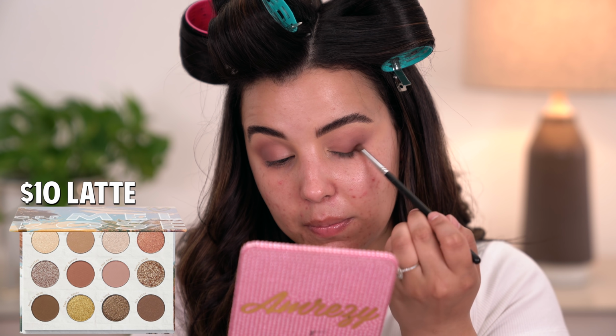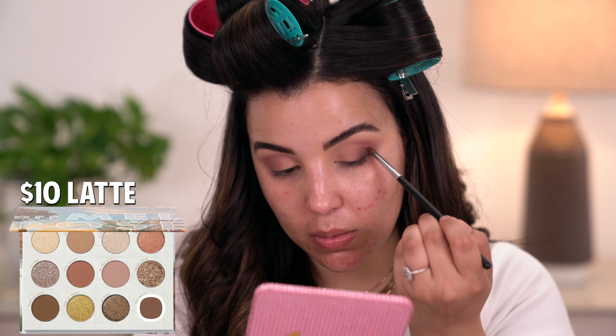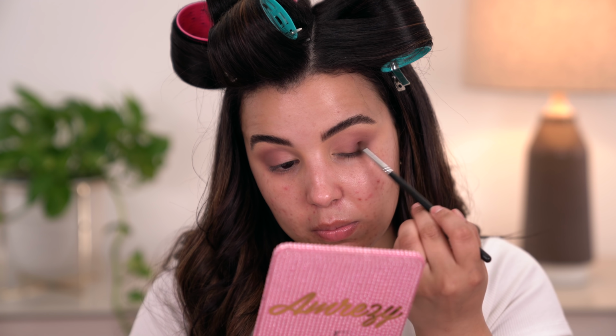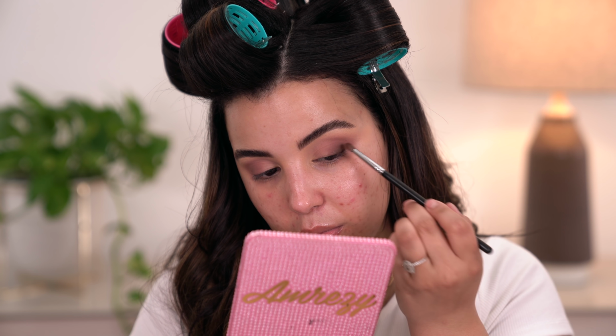This next shade in the palette, not gonna lie, it has me a little alarmed. It's called $10 Latte. Is that how much lattes cost off Melrose? Because that's really expensive. I'm gonna take this in the outer V here, and I'm just going to slowly start smoking it out. I did switch brushes, by the way. This is just a Morphe M507. It is more of like a smaller pencil blending brush, and I really like it for this step because I feel like I'm really able to precisely place the color and blend it exactly where I want it.